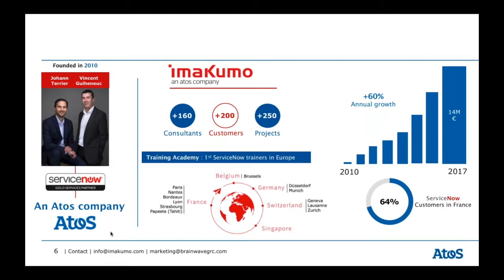This company has known big growth for the last 7 years, as you can see on the right-hand side. It's composed of around 160 consultants for over 200 customers today. We've been involved in more than 60% of the French ServiceNow projects, either taking it from A to Z or just involved in specific parts. We are also the first ServiceNow trainers in Europe, dedicated to delivering official and non-official trainings and certifications for ServiceNow. We are also based mainly in Europe, but also in Asia, which makes us 24/7 support for all the ServiceNow projects and maintenance.